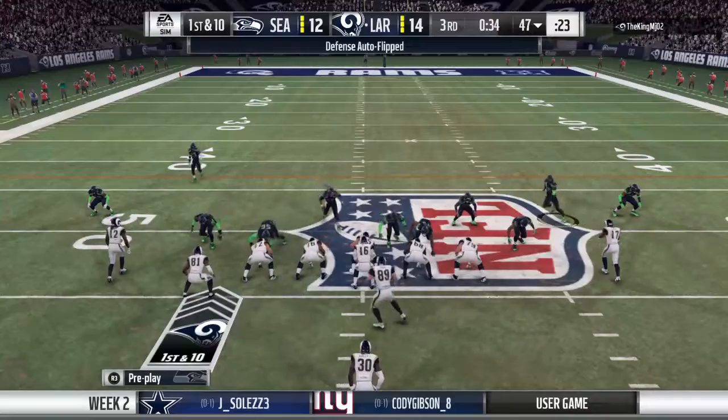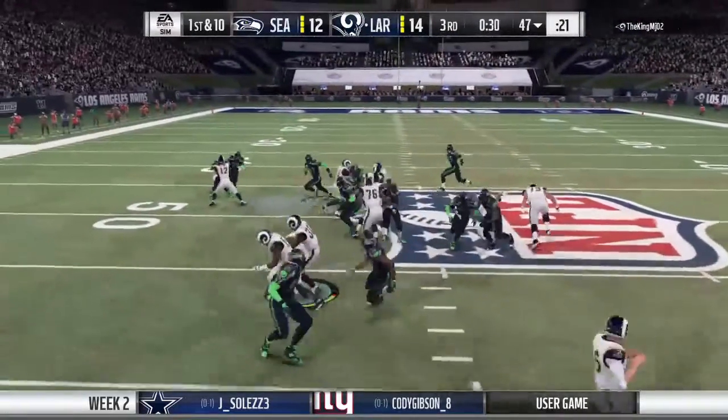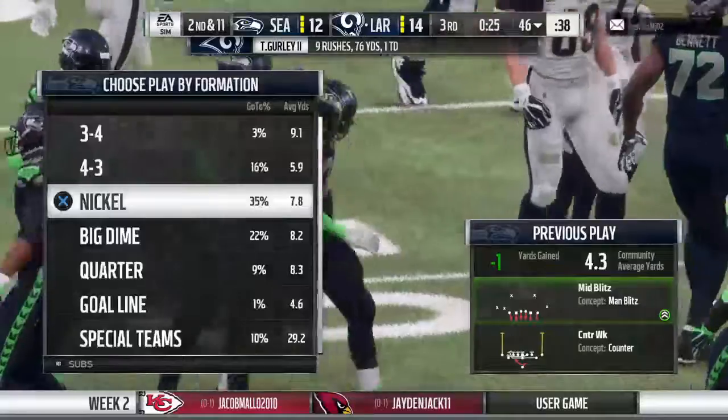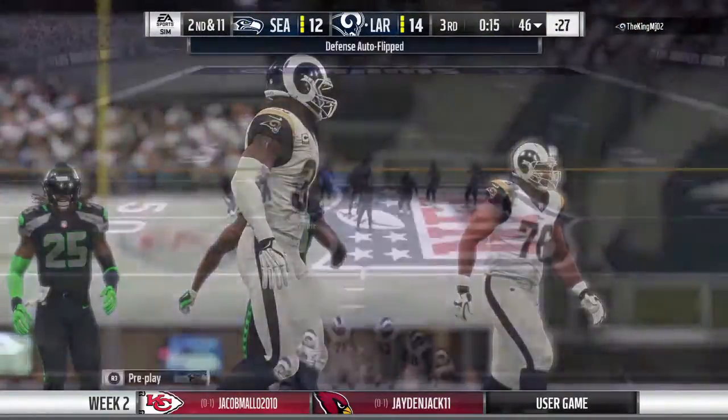And the big tight end shifting around. On the counter, Gurley. And this one goes nowhere. Losing yardage on the play back at the 46. It's a loss of a yard there, and now second down.